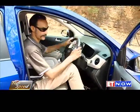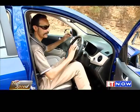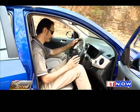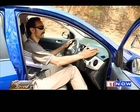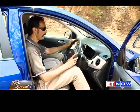Now let's talk about the space. Well, as you can see, there's enough and more space on the inside, and the cabin feels quite spacious and quite airy too. There's enough and more headroom, and the seating position itself, well, it's kind of upright. The A-pillars are a little steep, but really doesn't affect your visibility too much. But this is a family car, so let's just check out the space in the back.